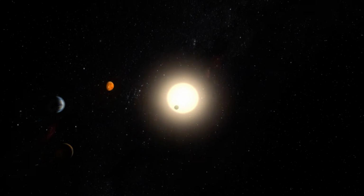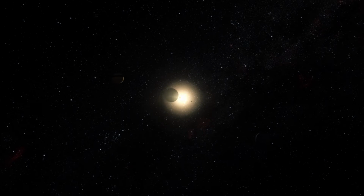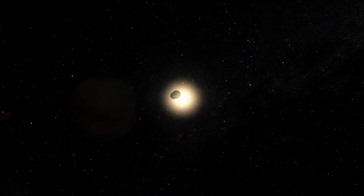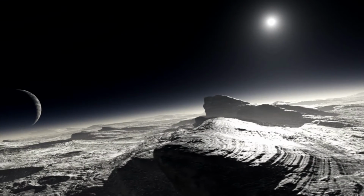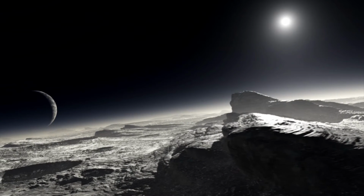In the outer reaches of the solar system, nearly 6 billion kilometers away, the dwarf planet Pluto slowly orbits the Sun. Before NASA's New Horizons probe flew past the icy world in July 2015, almost all the information we had about this distant object came from observations made by Hubble.